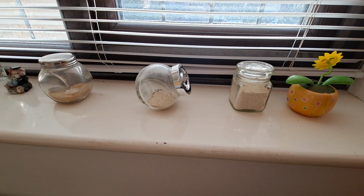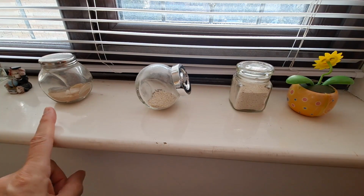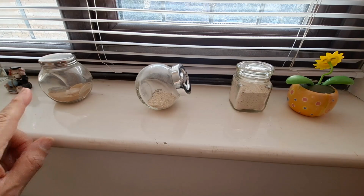Anyway, somebody commented on my comment saying all sand has got those particles in it. Well, no, it doesn't. And we've been on holiday various places in the world. These 3 jars have got sand in them. Now, the only problem I've got is remembering exactly where they came from.